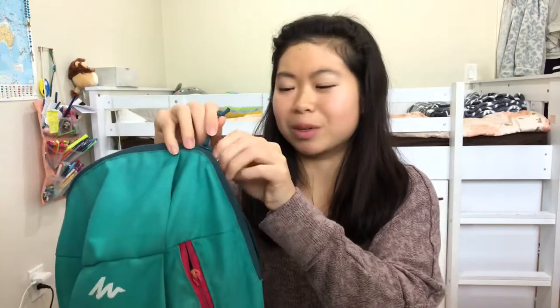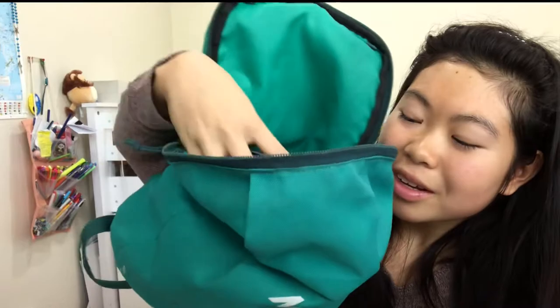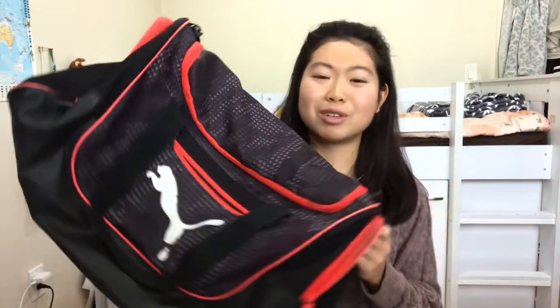I like this Quechua bag because it's really easy to carry, and it fits all of my stuff in it as well. As you can see here, I've got all my swim stuff in here. Both of these bags are really good quality. I've used this Quechua bag for the past 2 years, and it's still in really good condition, except that it's a bit dirty. I've had this Puma bag for nearly my whole high school career, so almost 4 years. And it is a bit beat up.